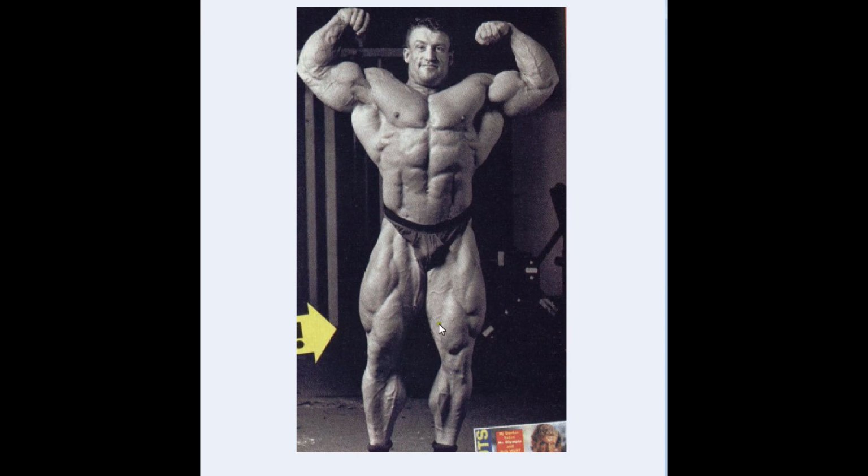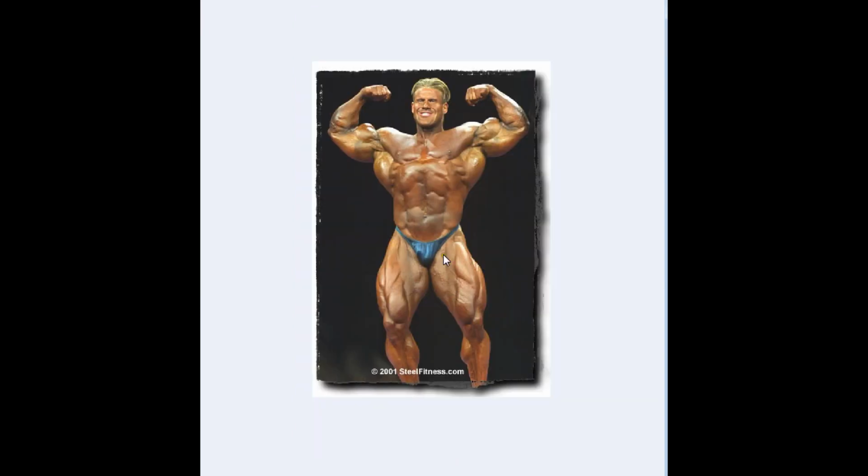There is another weakness. His legs never showcased the depth, the details that you can see in that of Jay Cutler, meaning feathers and striations. Never had them, so they're good for his time. But we'll come to this gentleman right here.